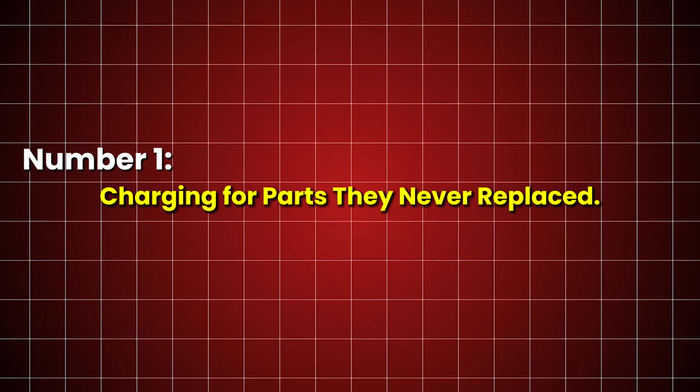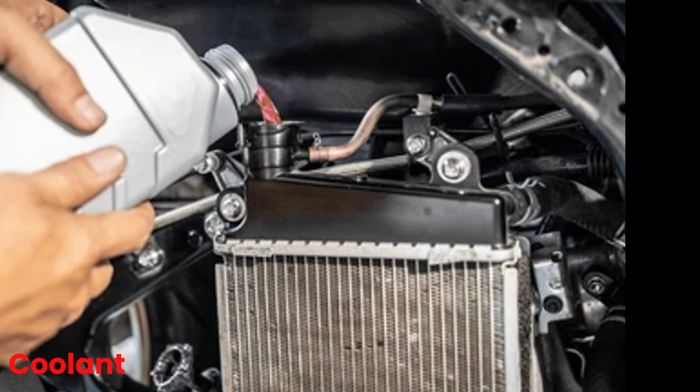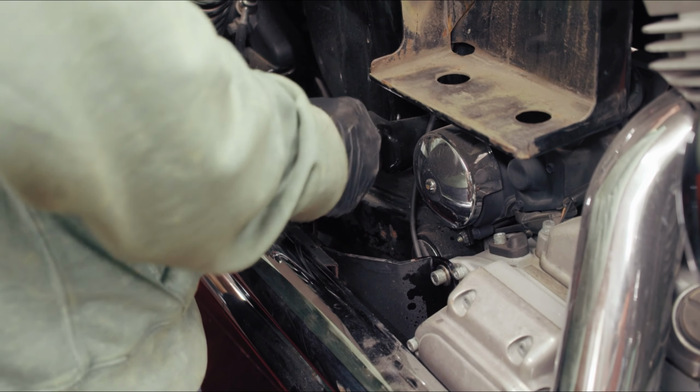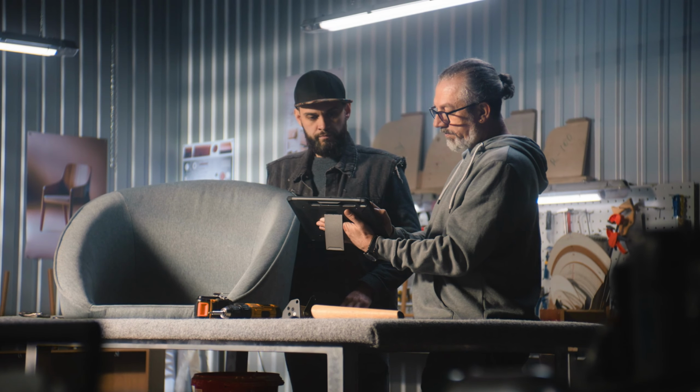Scam number 1. Charging for parts they never replaced. It's one of the oldest tricks in the book. The shop prints a bill for new spark plugs, air filters, or coolant, but they never swapped them out. The original parts are cleaned, left in place, or worse, still worn out. Unless you ask for your old parts back, you'll never know.